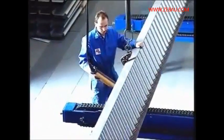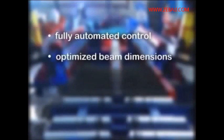Let's briefly summarize the advantages of the system. Fully automated control. Optimized dimensions of the beam to exactly meet the requirements. No scrap as produced on demand. Therefore, minimal production costs. A wide range of beam dimensions can be produced in one and the same production line.